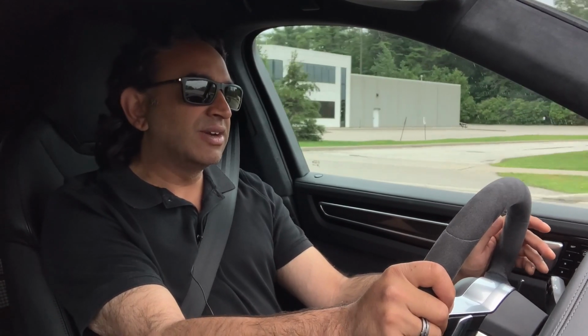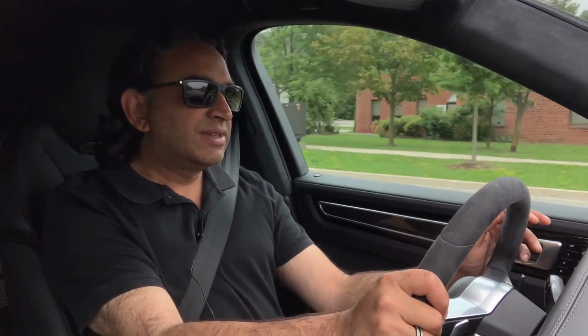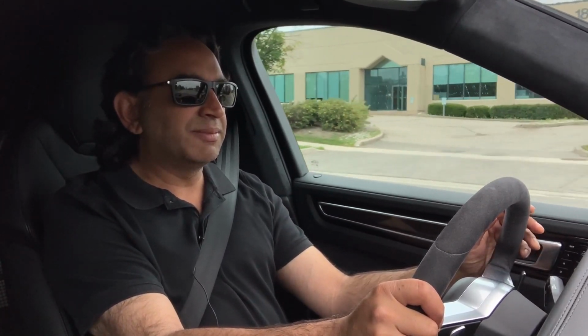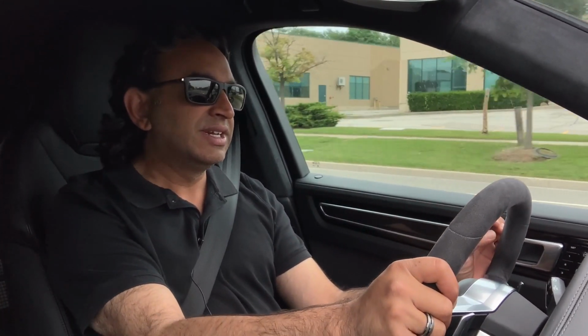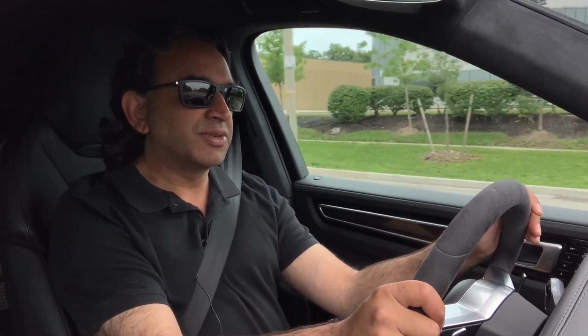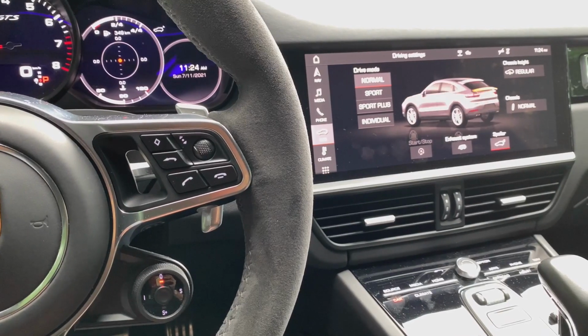There's no kind of swinging out. There's no stuttering before it grabs. You put your foot down, the pads grab onto the rotors real quick, and you're stopped as fast as absolutely possible. So as far as driving dynamics go, I don't have any irks.